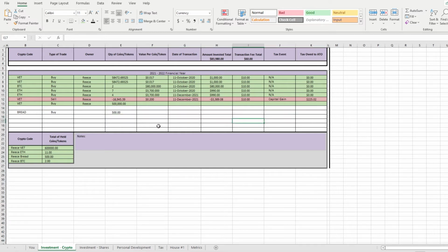Generally, if you're not day trading, this is going to be a pretty easy way to keep track of your crypto without having to worry too much about logging onto the exchange and going through the back end to find that information. The final thing on this page is the notes section.